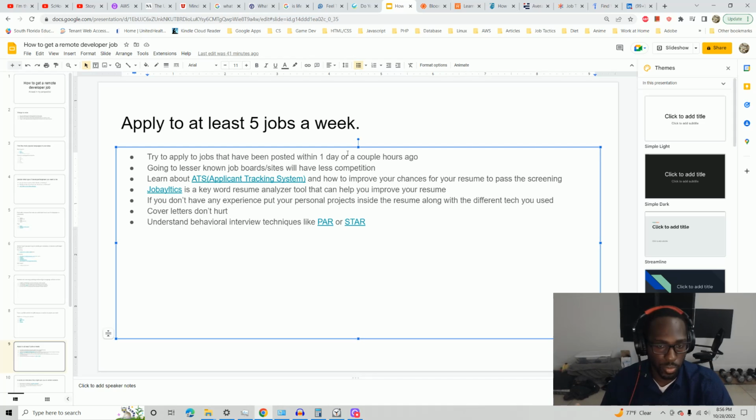So there are so many different job boards you can go to. Again, you can go to LinkedIn, you can go to Indeed.com, you can go to Monster.com, you can go to CareerBuilder, you can go to Glassdoor.com. There are so many different job boards out there.